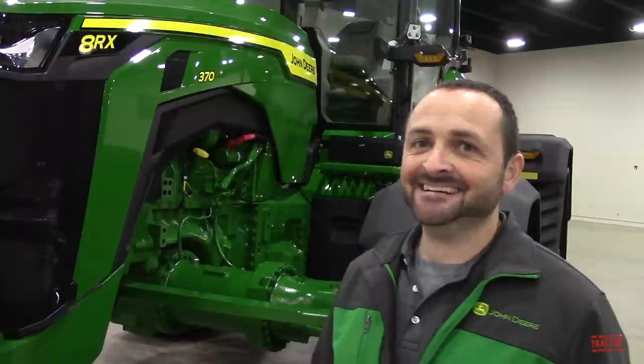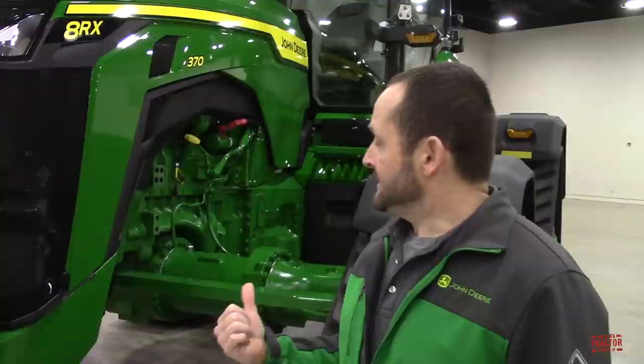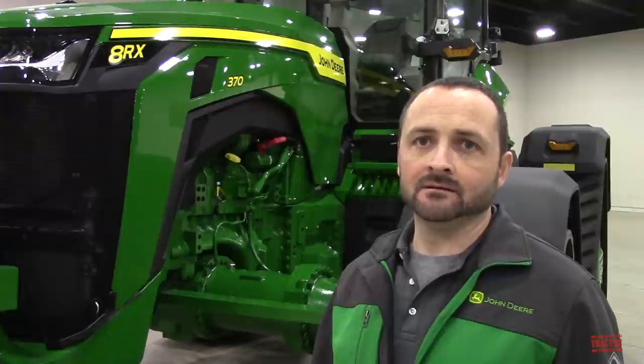Yeah, sure. So when you look at the models that we offer for 8RX, some customers have asked, well, why don't you offer one smaller than 310? And it really comes down to the overall weight of the machine. If you've been around tractors a while, you know we try to target 100 pounds per horsepower to make sure that the tractor that we're selling is going to perform to the customer's expectations. This 370 that you're looking at right here is weighing in at about 44,000 pounds already, so it's got a lot of natural weight built into the tractor.